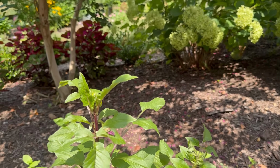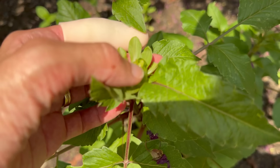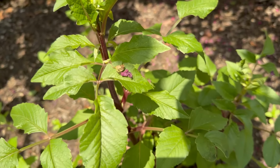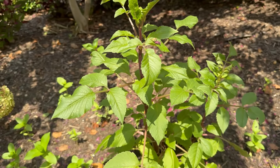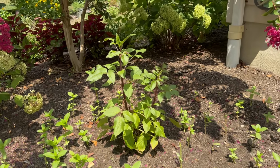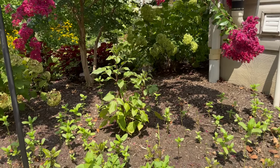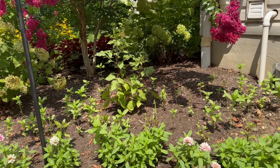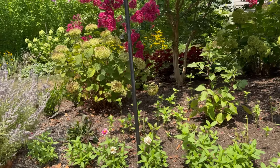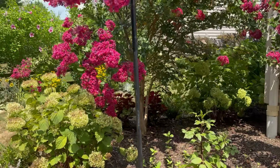I think I might see one. Yeah, I see one bud starting to form there. This bed gets a little more shade from the crepe myrtle than a lot of these plants probably like, but I just thought I would give it a try. I've talked about wanting to add in a bird bath and kind of work my plantings around a bird bath in there. So that is the crepe myrtle bed, and I forgot to show you.